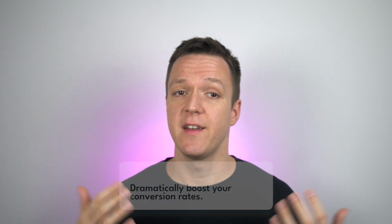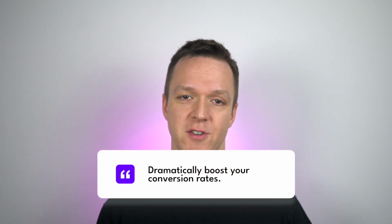Why such a massive difference? Better user experience, better performance, and greater simplicity. Now I know what you are thinking. Martin, I can't afford to build a mobile app. And it's perfectly fine. That's where progressive web apps, or PWAs, come into play. PWAs offer a middle ground between traditional websites and native apps. They combine the discoverability of a website with app-like experiences, and they can dramatically boost your conversion rates.